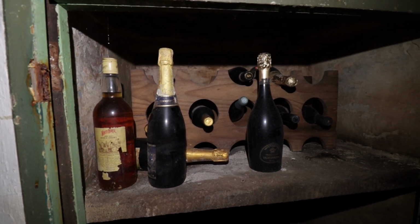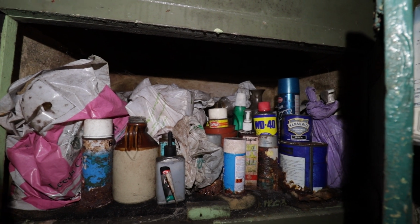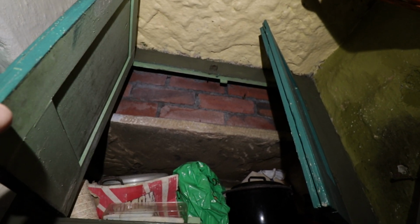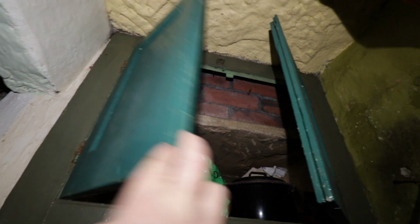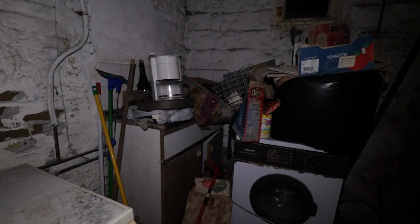See all this old wine and champagne. It looks like, whoa, that's just fell. Got all bits and bobs. Unfortunately that just came off. I'm not surprised though. A few pots and pans and that up there. This must have been, oh, I said like a pantry area. Got a couple of chest freezers down here. Washing machine. Dryer. Old sink.